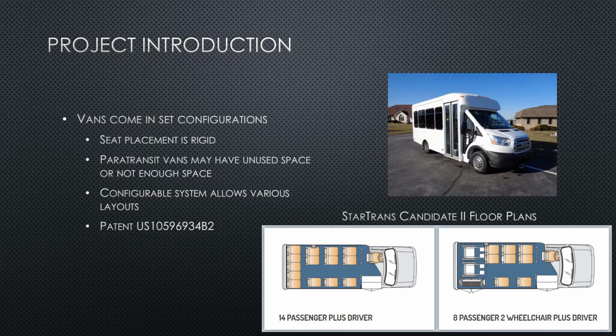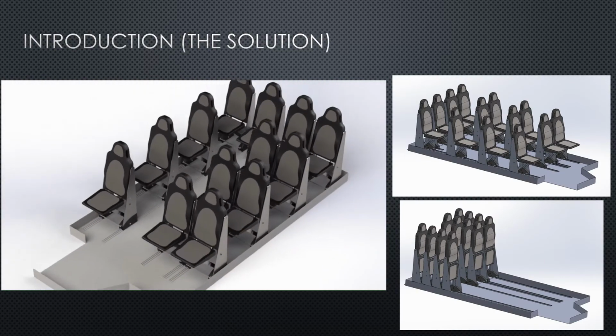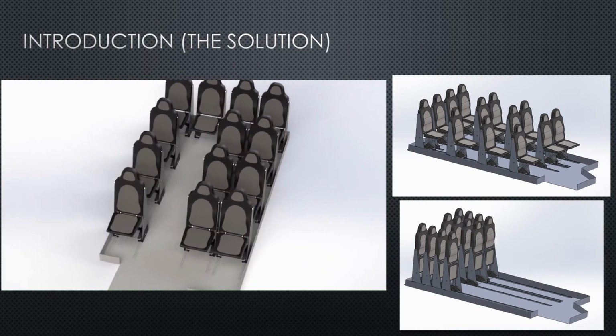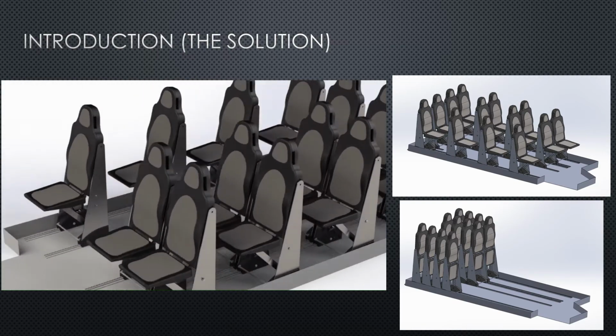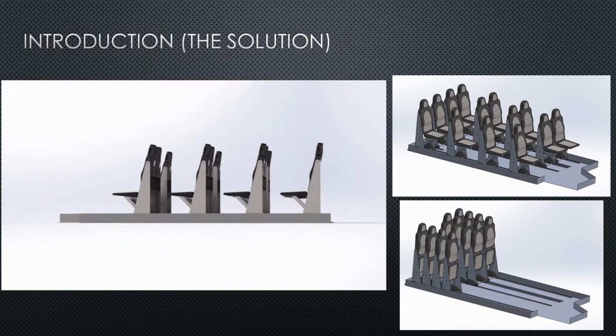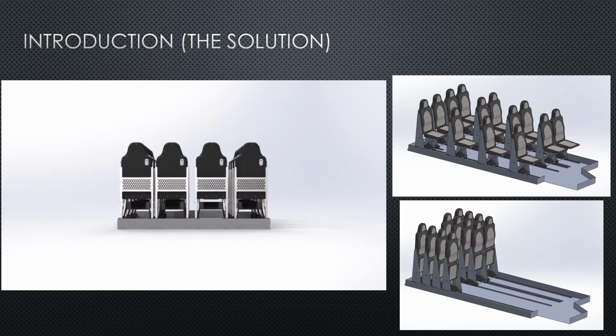Our solution to this is a configurable seating system, which was pioneered by 2 past senior projects and led to the issuing of a patent. This system would allow for seats to be rapidly configured from seated to nested positions by the driver in order to make more floor space. When all the seats are fully nested, the configuration frees up about 64% of the floor space.